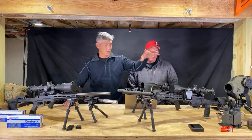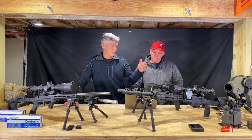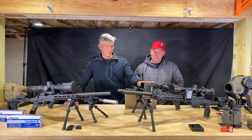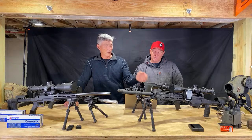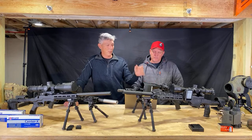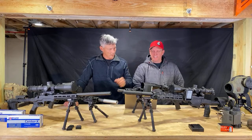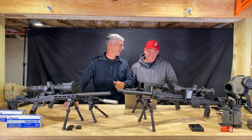I'm going to give you guys some close-ups. We're not going to touch them, of course. This is just a factory Ruger RPR precision rimfire rifle with a Vortex Diamondback on it. This is going to be production division, and Rick is shooting it. Mac says he's hoping to get 6th or better in production.